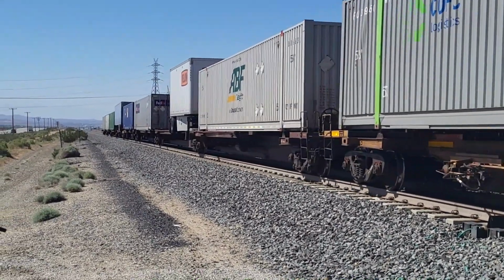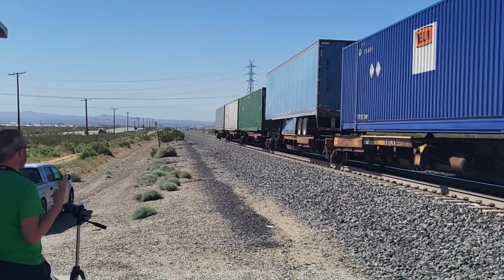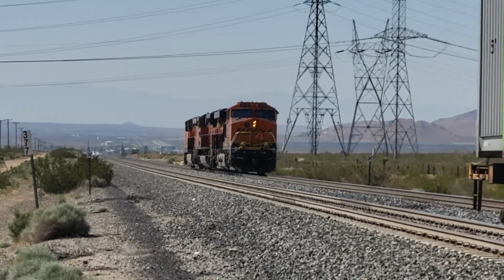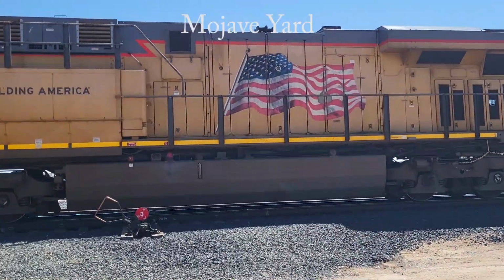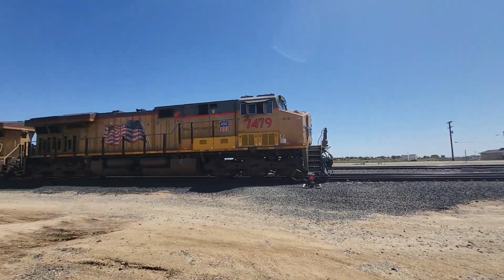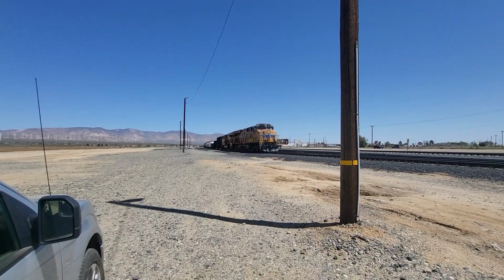Oh, that's a set. There goes that set. I thought it was only one locomotive, but I was obviously mistaken. There goes the set of locomotives, heading on into Mojave. I didn't notice it, but Stephen did. These units on this local are numbered consecutively. That's why he wanted to stay and catch this one. All right, well, we are going to move on to somewhere else.